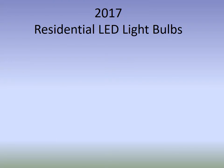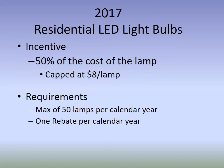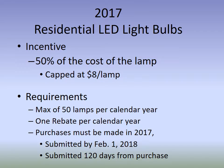Most energy efficiency credits or rebates, including lighting, are funded by Tri-State Generation and Transmission. They set the basic guidelines for any rebate program, so it's important to review the rebates at the beginning of each year to see if they are still in effect or if revisions have been made. The incentive is 50% of the cost of the lamp, which is capped at $8 a lamp. There is a maximum of 50 lamps per calendar year, and you can submit one time per calendar year. Remember, all purchases must be made in 2017, within 120 days from purchase, and submitted no later than February 1st, 2018.